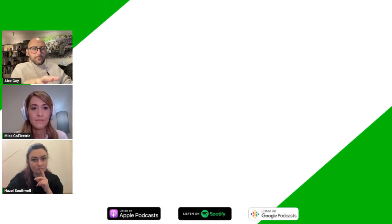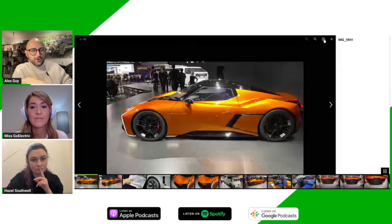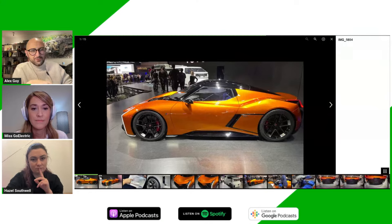Speaking of weird concepts, though, still with Toyota, because obviously it's the Japan Mobility Show, the FTSE sports car concept is pretty cool. A bit like the Honda ENY1 that it's not supposed to be called anyone, but it's the anyone.